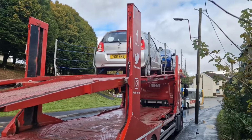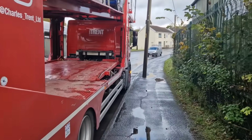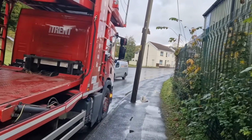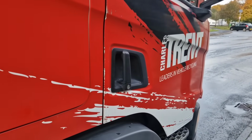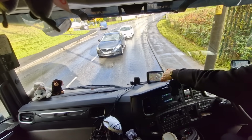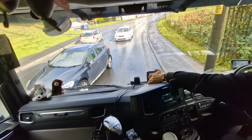There we go, that's number two loaded. We're going to get over to number three now, which is another garage about half an hour away. Volvo XC70, I believe, possibly. So right, ready to go on to our next one.